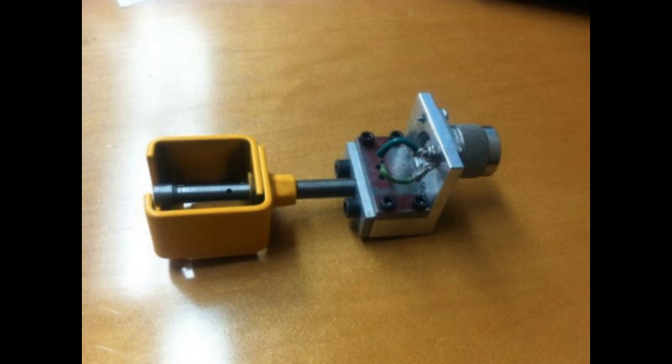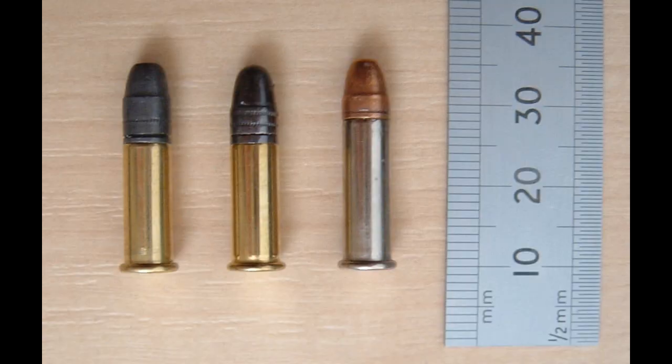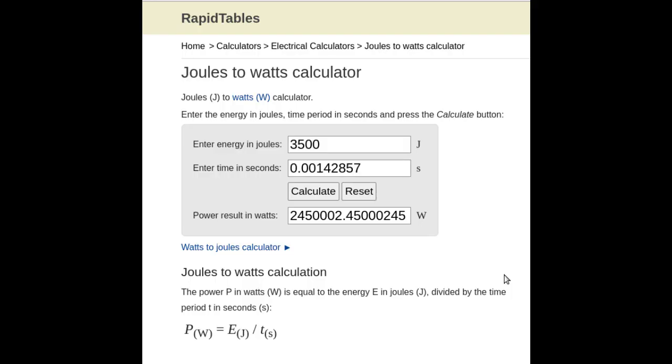So this got me researching how much energy is in a rifle round anyways. I found the value in joules of energy in a single round for a .22 round, and high-speed footage of how fast they come out of a barrel. So a .22 round has 3,500 joules of energy in it, and it takes 0.0014285 seconds for it to leave the chamber. That's about 1.42 milliseconds, way faster than I thought a bullet traveled.